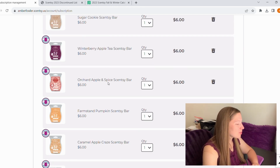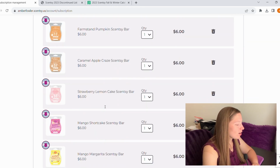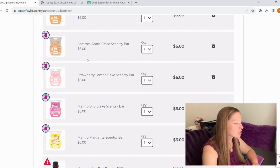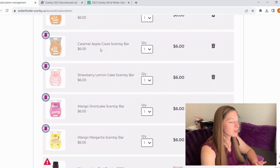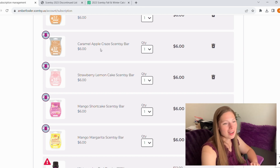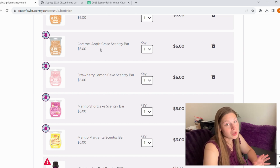We've got Winterberry Apple Tea, Orchard Apple and Spice. All of these up until here look like they're from fall and winter last year. So my plan and my goal is to take at least a few of those out if they are returning in the fall winter catalog, so that I can put in some of my favorites from the spring and summer catalog, because we are never ever guaranteed to see these scents again. If it's on the discontinued list, then we don't know if they're going to show back up in the next season or not.